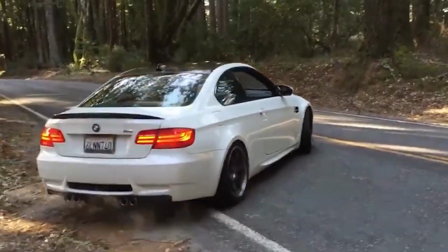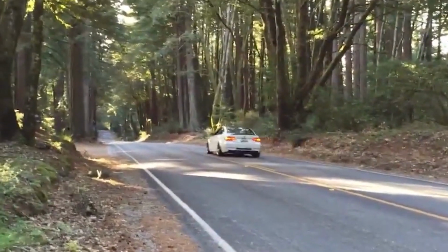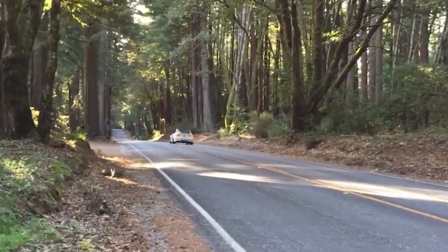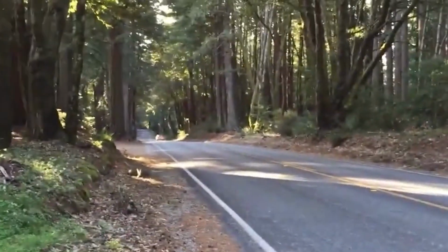But of course, there were a few downsides. For one, fuel consumption. The S65 had a drinking habit. Owners quickly learned that keeping their foot down meant single-digit MPG figures. But let's be honest, if fuel economy is your concern, you were never meant to own an M3 in the first place.